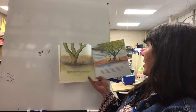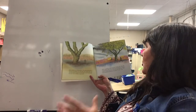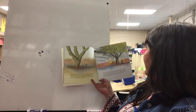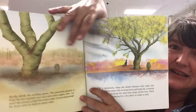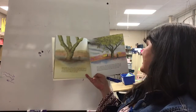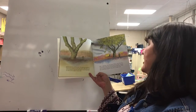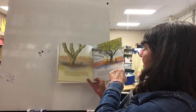After a rainstorm, when the desert blooms with color, the cactus pulls in water with its long roots and looks fat. See how it fills up with water and looks fat compared to over here? A young pack rat stops to drink the water that drips off the tree. Then she scurries off, looking for a dry place to make a nest.